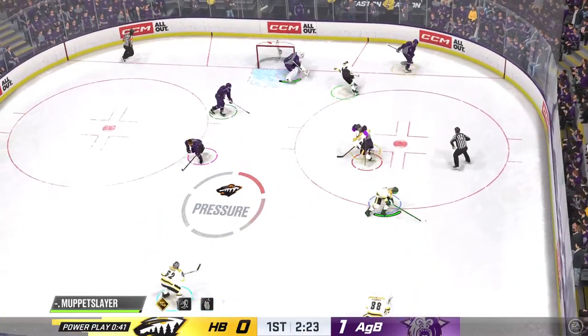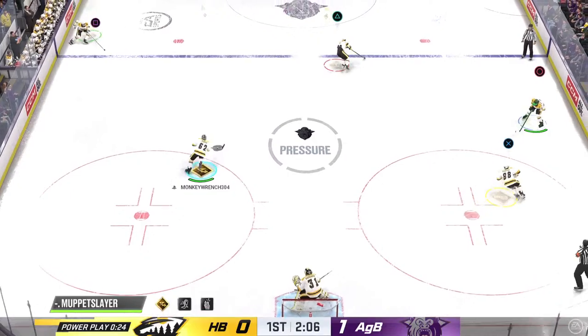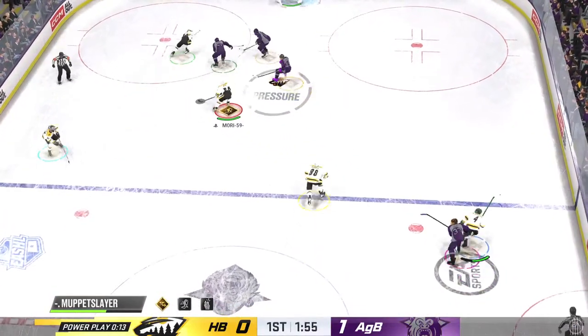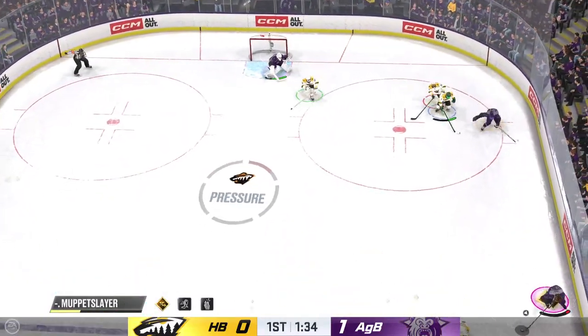Off the draw, they take possession. Chew's got it in the defensive end, and they get the puck out. Time of the essence here. Yeah, they can't skate it. They got to move it to be able to gain entry quickly. Long jam in front. That's broken up. Oh, what a hit. He got all of that hip check.